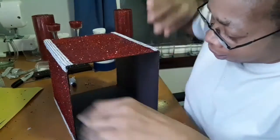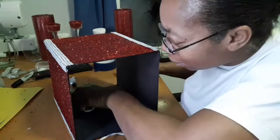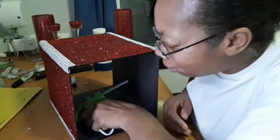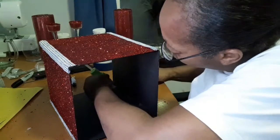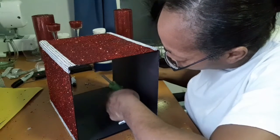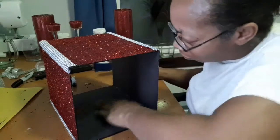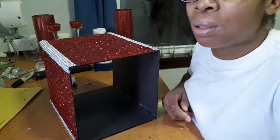So I will set that aside once I add some more glue to the corners. I just want to make sure that the box is secure enough, which it is even with the diamond wrap, but I want an extra hold. And I'm going to do that for the other sides also.